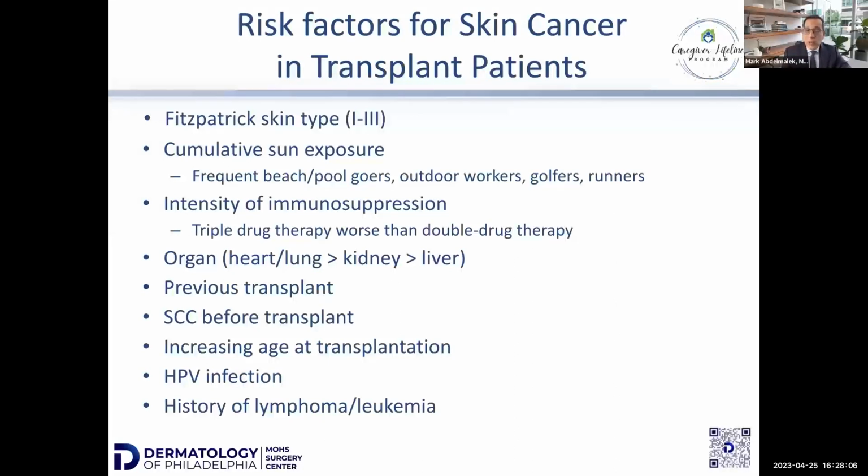Cumulative sun exposure matters. The more sun you see, the more at risk you are. So if you're often going to the pool or the beach, you're an outdoor worker, a golfer, or a runner, those are people who need to be paying really close attention. I have a transplant patient who not only has one pool, but now has a second home and has 2 pools. And I'm really not happy about it. And he actually may be listening.